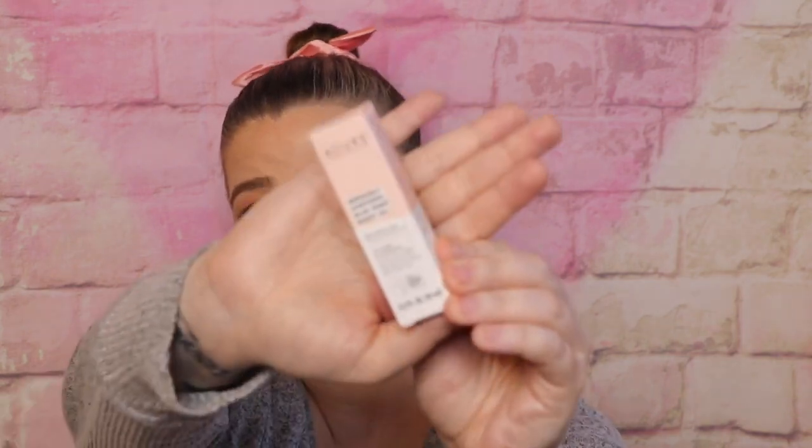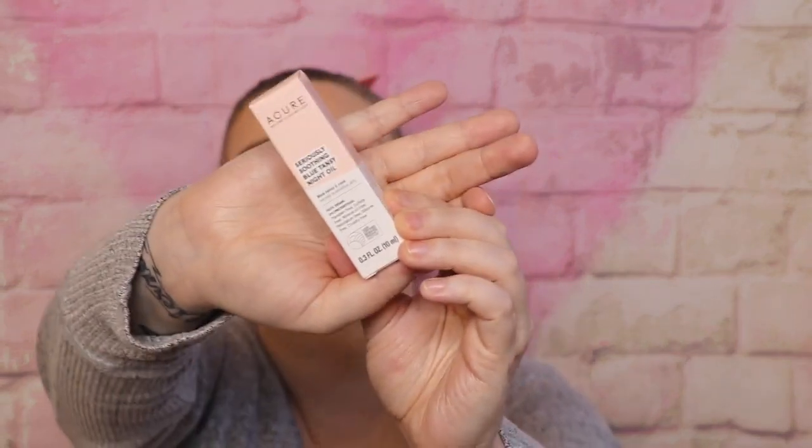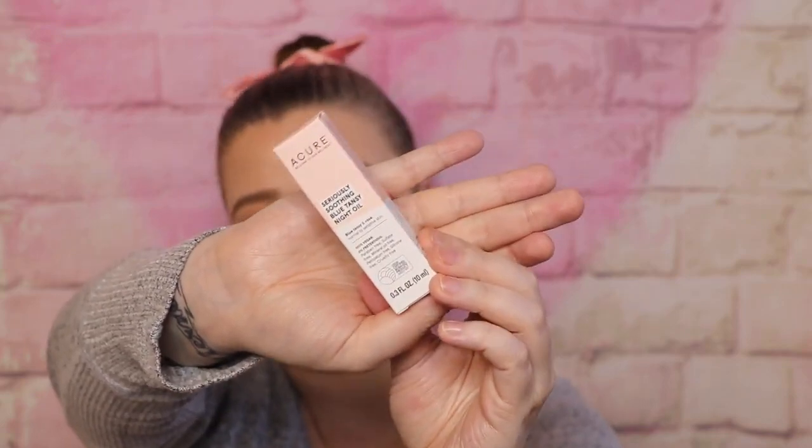Next, I see a Cure Seriously Soothing Blue Tansy Night Oil, and this is for normal to sensitive skin, and it has blue tansy and rose in it. I actually own this and have used probably none of it. I received it in an Allure box a year ago or so. I'm going to leave that out for friends and family or gifts.